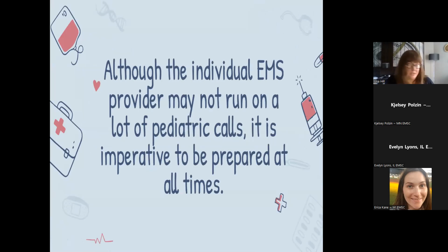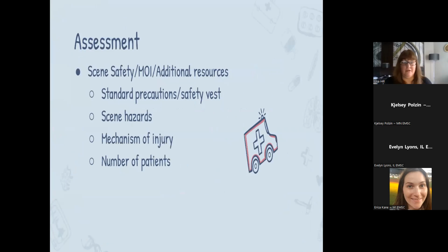So, what I touched on a second ago: although the individual EMS provider may not run on a lot of pediatric calls, it's imperative to be prepared at all times. Every morning when you come into your shift, you need to be mentally preparing that you could run a call on a pediatric patient at any point, and ask yourself, am I ready? Do I feel comfortable running that call?